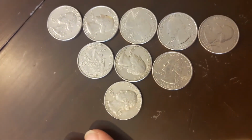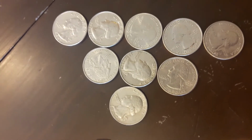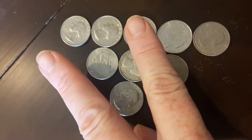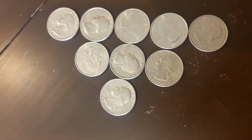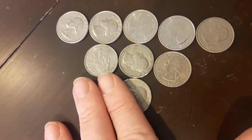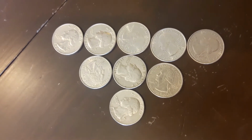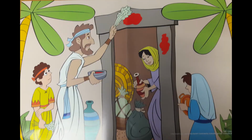So in this case, we're using quarters like the picture shown. And it says, make a square by moving only 2 coins. Well, this is a triangle. So how am I going to make that into a square? Puzzle. Did you guys figure it out?